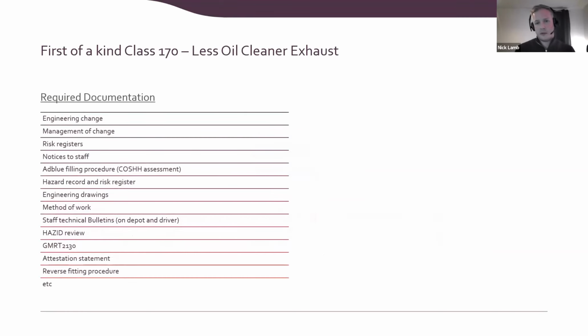So this is just going to be a little bit of a conversation now about, I mean, it seems very, very easy to go and take some technology and fit it on a vehicle, but when it comes to the level of documentation required to do that, it's absolutely amazing what goes on behind the scenes. So everything from following group standards like GMRT 2130 for fire, safety and evacuation. We had a hazard review, which was carried out, I think it was bi-weekly, a little bit later on.